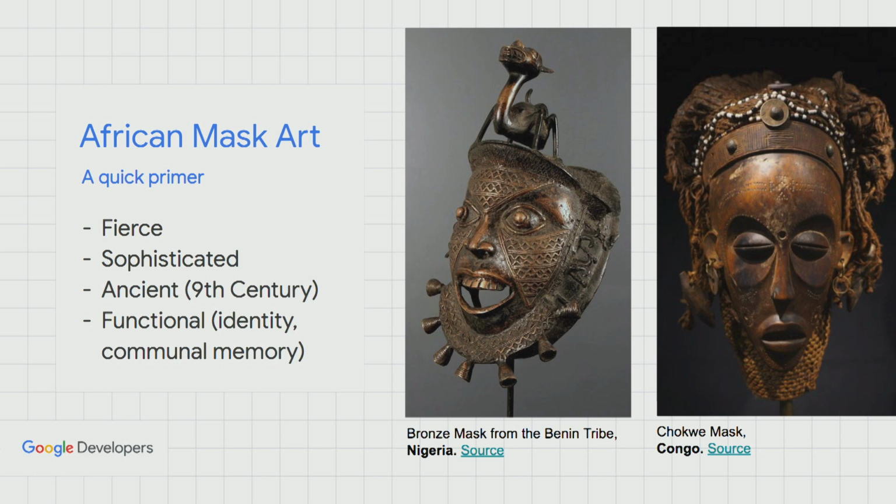If you look at more examples, one of the things you'll find is that they have some interesting characteristics. Immediately you find that they're fierce. And one of the reasons for that is because they are supposed to be representative of deities. They're supposed to be the spirits of the ancestors, mythological beings, or other beings that are believed to have power over humanity. Another characteristic of these masks is that they're pretty sophisticated.